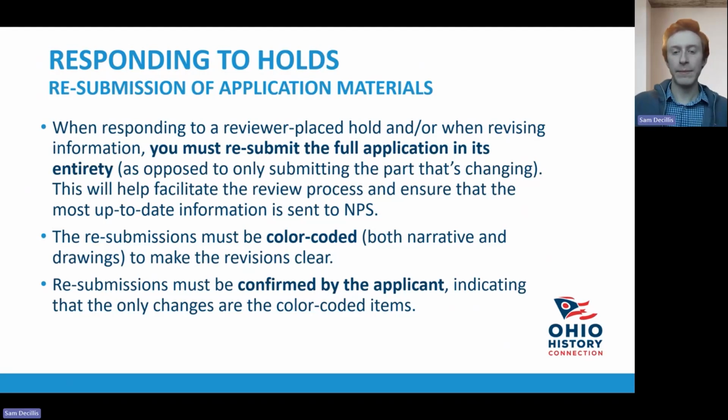And so the review clock, typically reviewers have 30 days to complete a project once it's been received. If a hold is sent out, that review clock resets. So then once new application material is received, we'll start back over again.